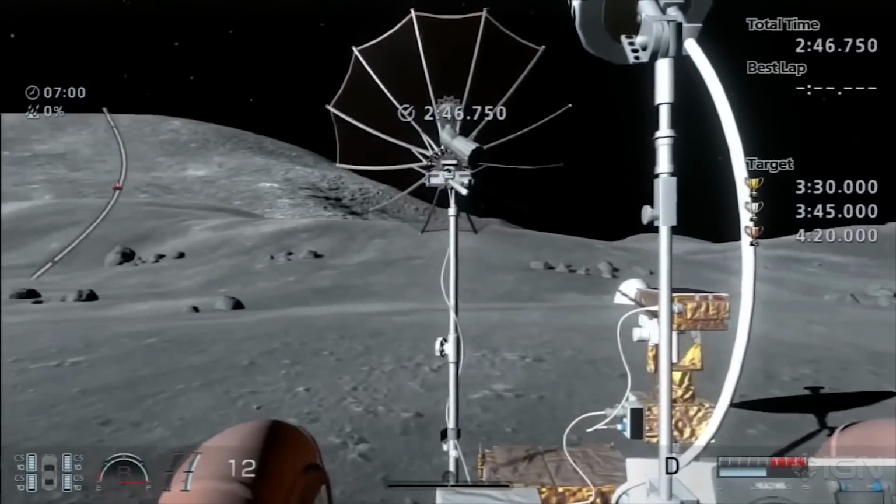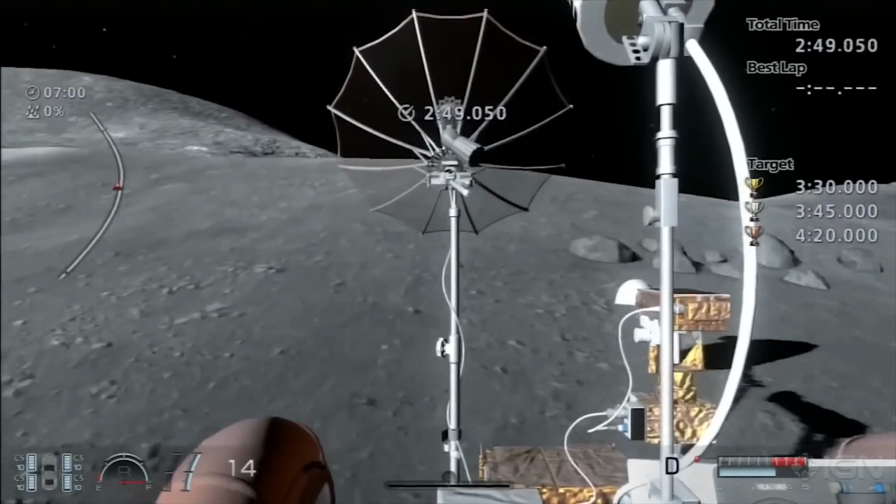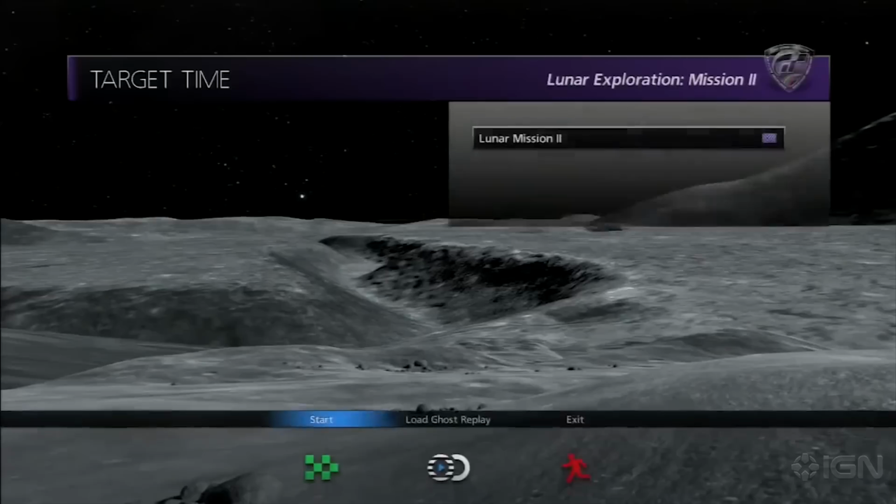What does that mean? An Apollo lunar roving vehicle. Okay, it's actually okay. Now I'm with you guys. There are missions. It's a full-blown thing. Next time somebody goes to the moon from NASA, can they bring a USB and make a track up there, you think? We can only hope.